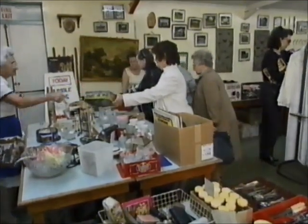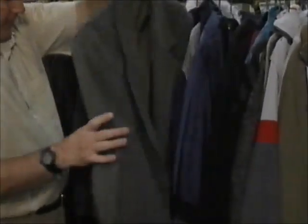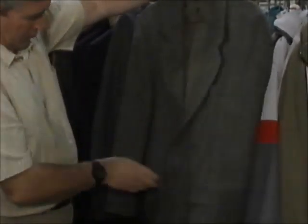Jumble sale. Jacket. What else can you see that starts with the same sound?